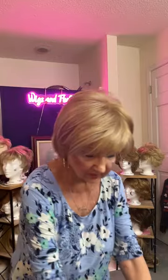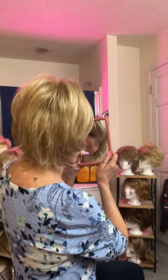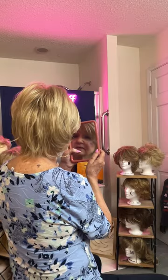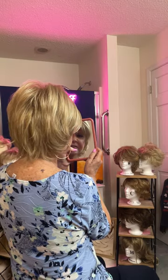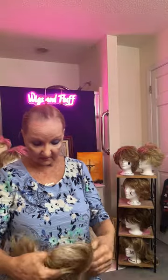Now, I'm gonna take it off and show you the, first of all, I'm gonna turn around and show you the back. There we go. That's how beautiful that Sky is in the back. Look how pretty that is. I just love it. I think it's gorgeous. See how long it comes down? It is a longer short wig, so I wouldn't think that this would be a short or a pixie.